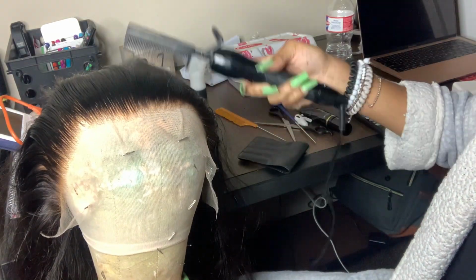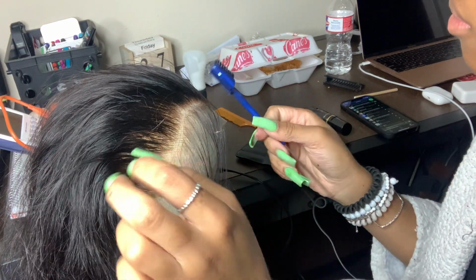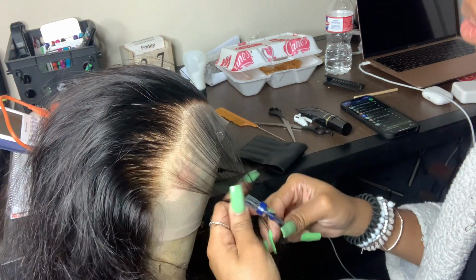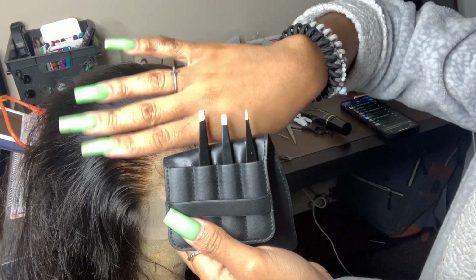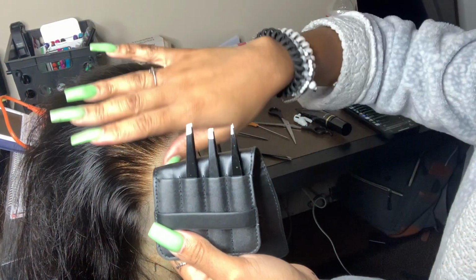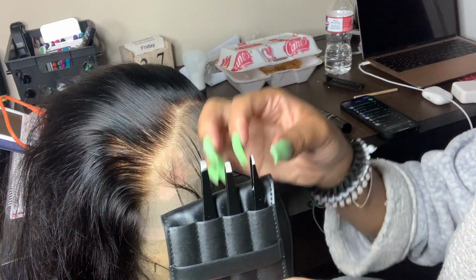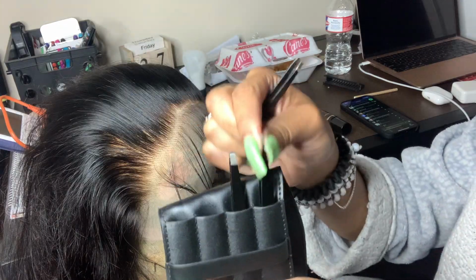So y'all know, before I start plucking, I like to hot comb back the edges and take a little section out from the front, just so I don't push the hairline back when I'm plucking. Okay, so I'm going in with my Pro Extensions tweezer set, and it's the best tweezer set for plucking your lace. I'm gonna go with my favorite two, my angle head and my pointy head, and we just gonna get right into it.